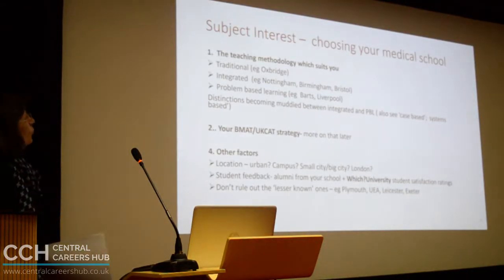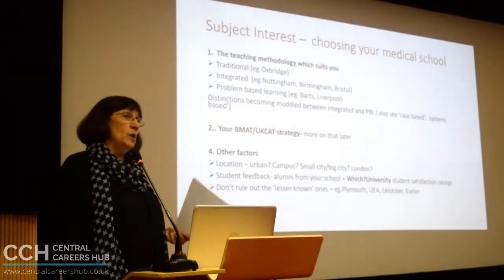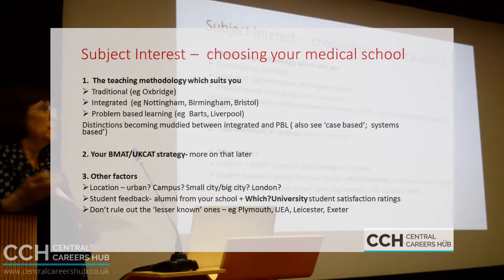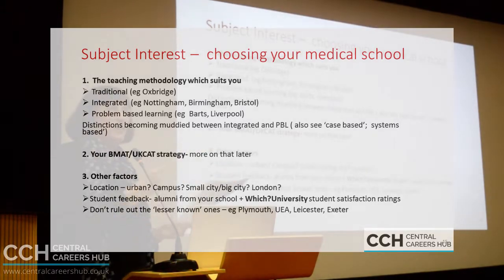How do you choose your medical school? Well, the only ones now really doing the traditional course, preclinical followed by clinical, are Oxbridge, and even they are mixing and matching a little bit.